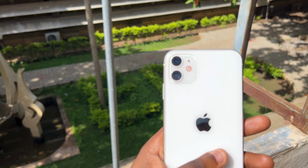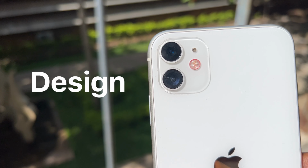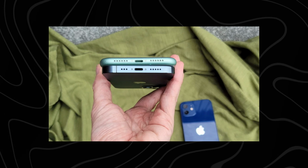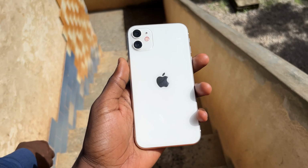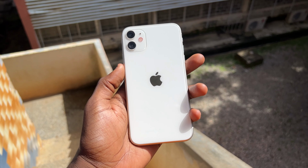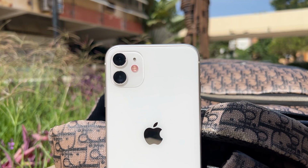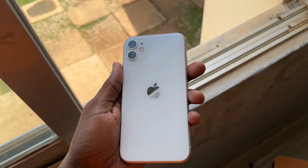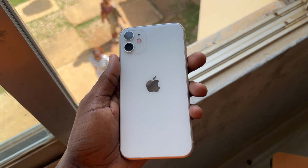First and most obvious will be the design. The iPhone 11 comes with that old fully rounded corner design compared to the flat edge design on the iPhone 12 up to the iPhone 15 Pro Max. I have used, or should I say I've gotten a chance to hold the newer iPhones, and I can say for sure that they are much easier to hold without a case, while this just feels a lot more slippery in the hand. Although with time I have gotten used to holding my iPhone 11 without a case, and honestly I think I prefer it that way. It's already a big phone, and with a case it just feels much bigger and heavier.